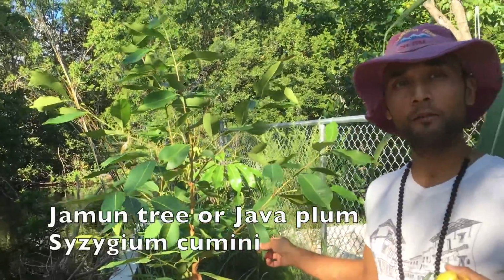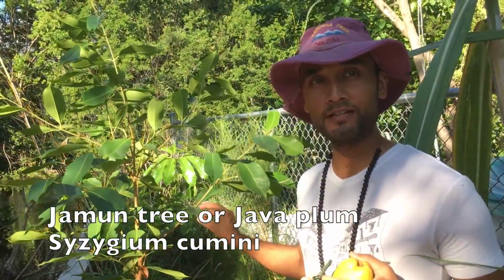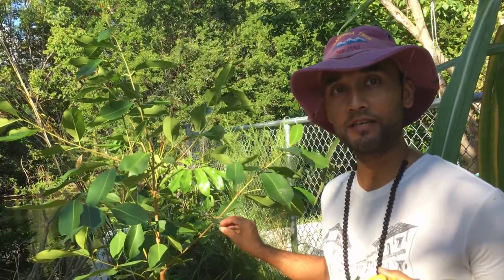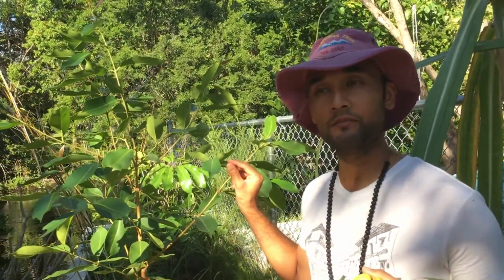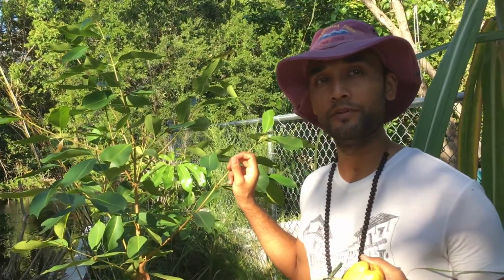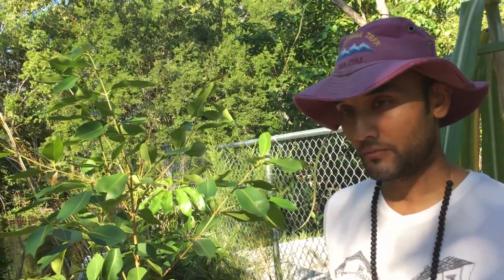Jamun tree, Java plum, very popular in India, not so much here, people don't know about it. The berries as it grows are dark black, taste more like grapes, and it is a cure for diabetes, but it's not been advertised much. Nobody wants you to know about that.